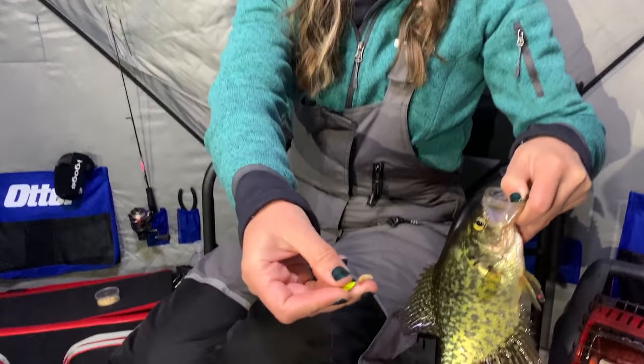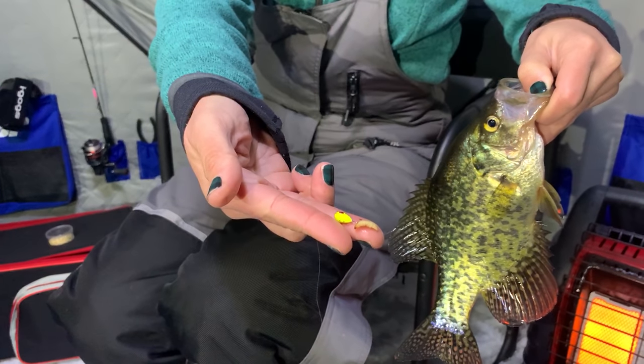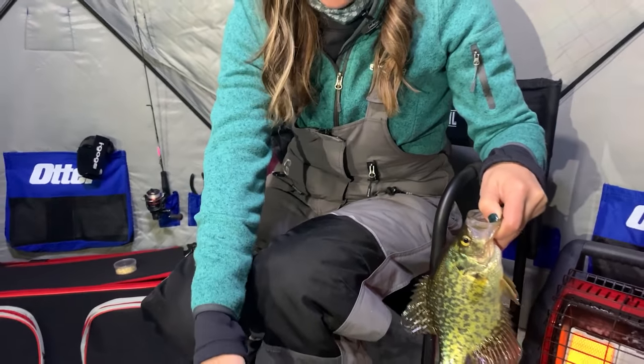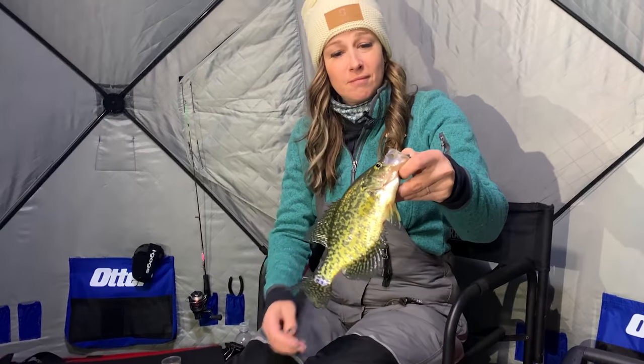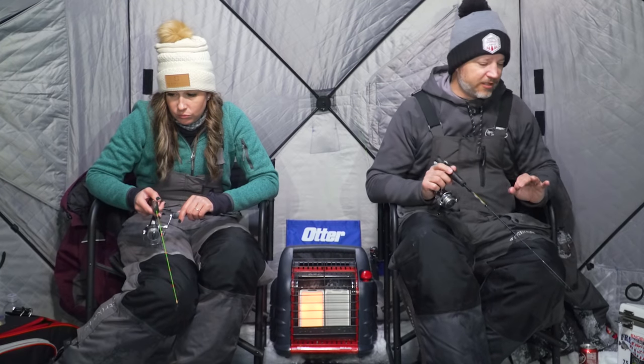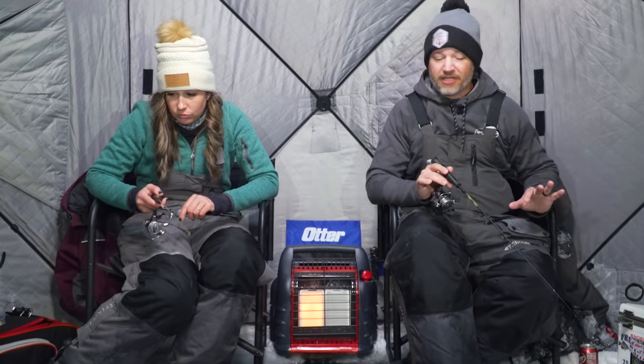I was dead sticking. We talked about very, very small. I was dead sticking at about 4 feet off the bottom. He came in about 2 feet off the bottom. I noticed him. Whammo, you got him. Nice work. He was hungry. Yeah. So we have talked a lot about how small of a bait we're using tonight.